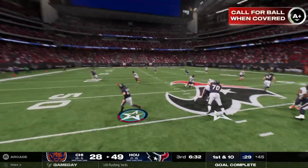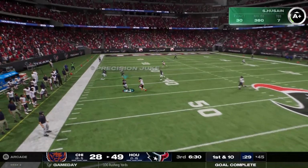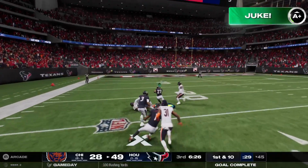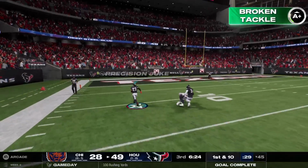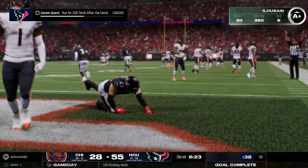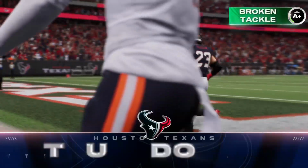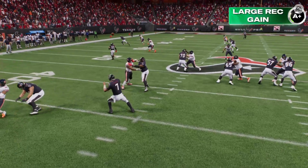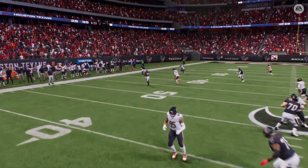Stroud sets up the play action. Got a man and he hits him in stride. And shutting him off, now open field. Still going. Touchdown, Houston. A great play there. 55 yards. And the Texans are able to widen their advantage.